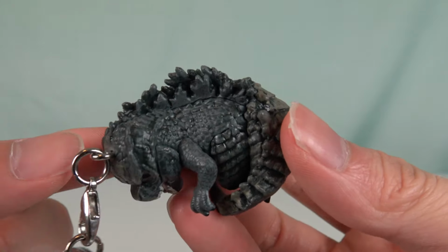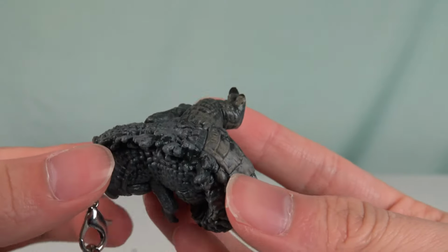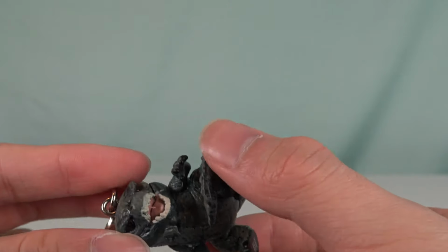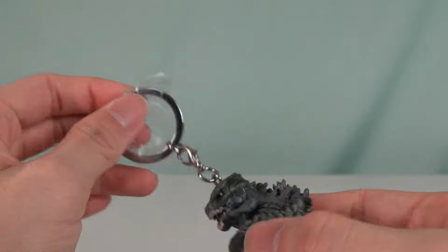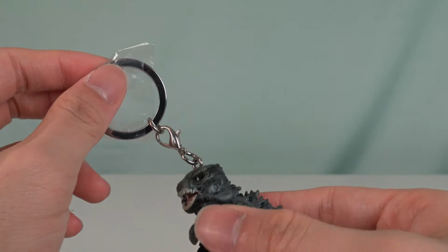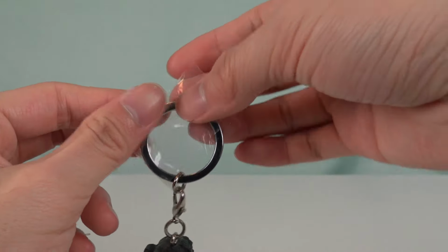There are some color misprints going on here and there, but that's okay. That's probably just factory mistakes. It's a little bit lighter, to say the least, just like the other regular Godzilla we saw in the double pack. But yeah, like I said, this is a much bigger piece, just feels heavier. Also, it's worth more, so there's a contribution to that.